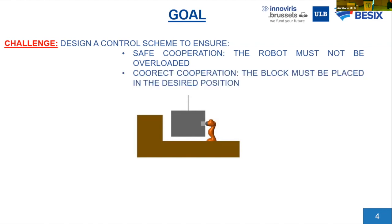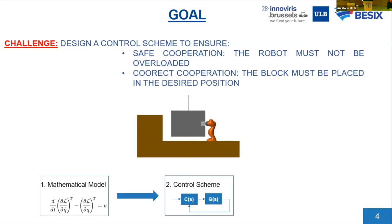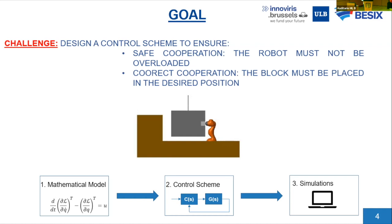Then the cooperation must also be correct, in the sense that you want to place the block in its final position. That's why we propose a control scheme that, from the engineering point of view, has to start from a mathematical model. Then we can develop our control scheme. And then we can run some simulations in order to prove the feasibility and the efficiency of our approach. In the next few slides, I will explain how we obtain the mathematical model and how you can design the control scheme.